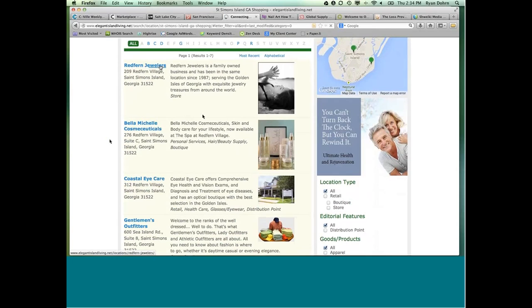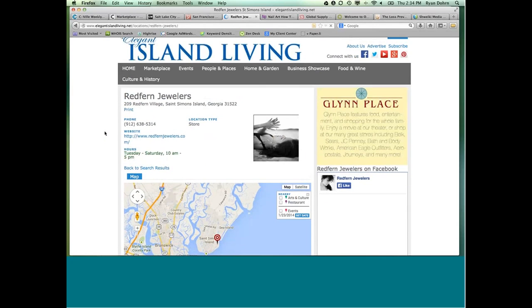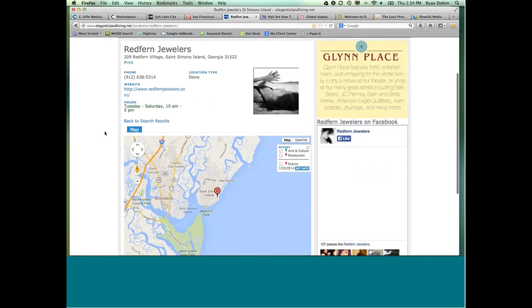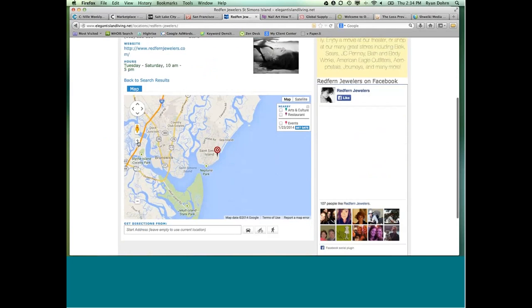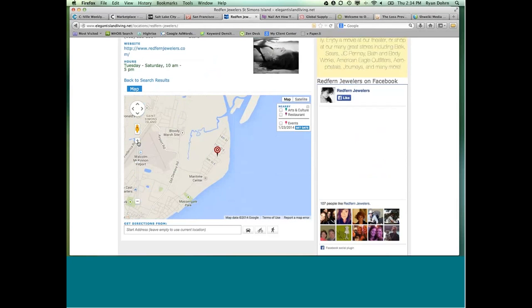But the other piece is a lot of small businesses don't have very good websites. So this allows them to be able to accurately and quickly be a part of a nice media enterprise, like David Butler and Terry and the gang have put together in Elegant Island Living magazine.